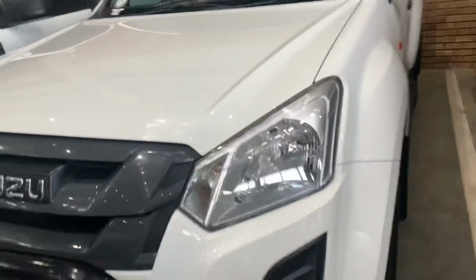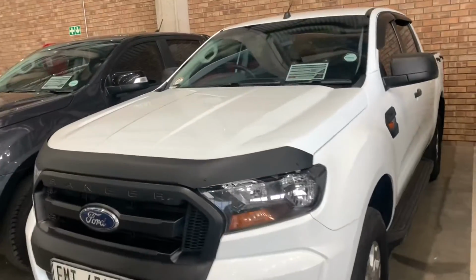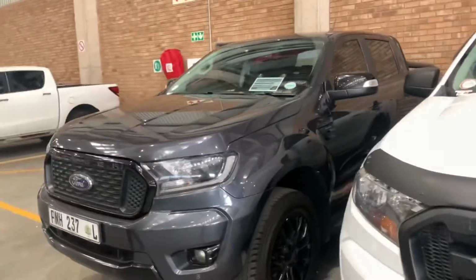So for those that wanted to know why I bought the Nissan 1400 instead of buying all these Bakkies, that's because of the price of it. This car's expensive.